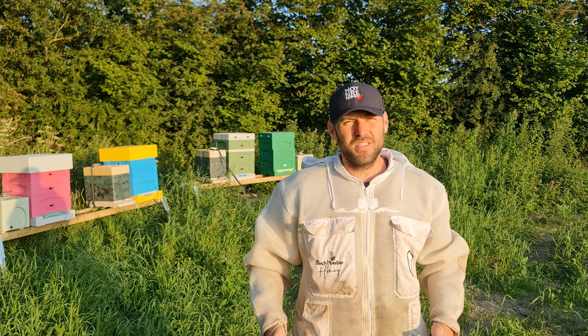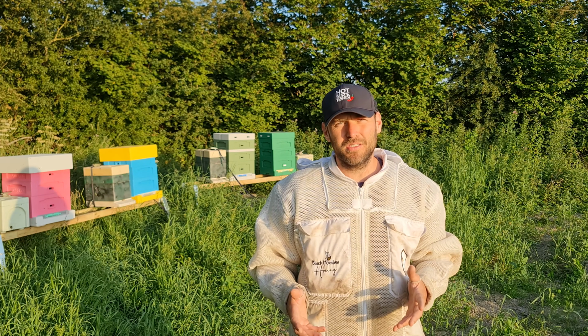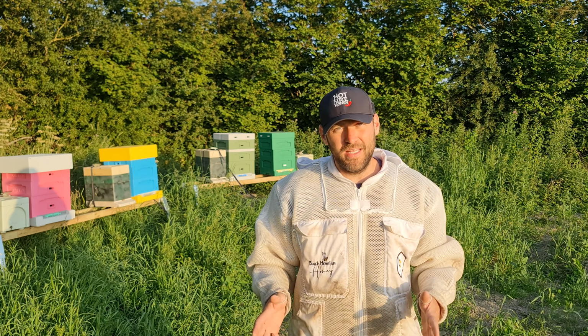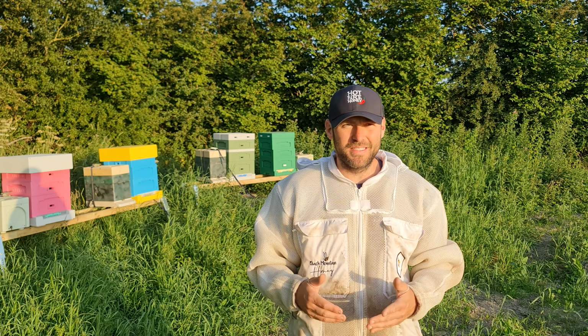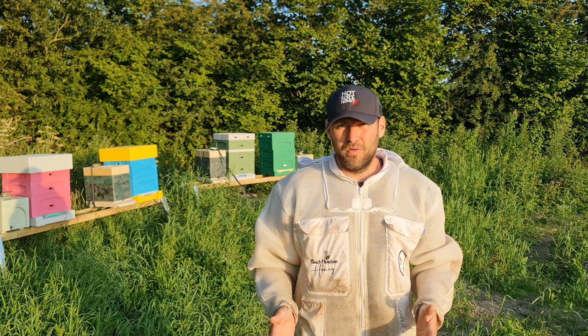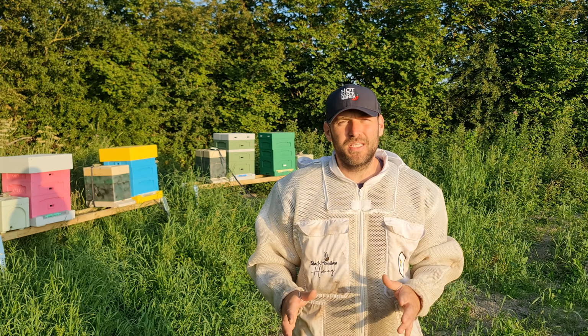So there we go, simple as that. All I've done is I've taken the nucleus colonies and I've set them down next to the hive that they're going to go into. It's really easy to make the mistake of bringing them up here at night and starting to open them up. The bees have no idea where they are. They've come from about 3 or 4 miles away, so this is real new territory to them.